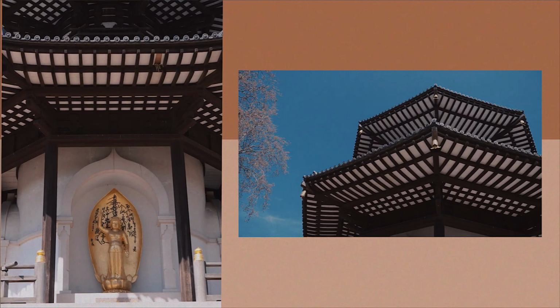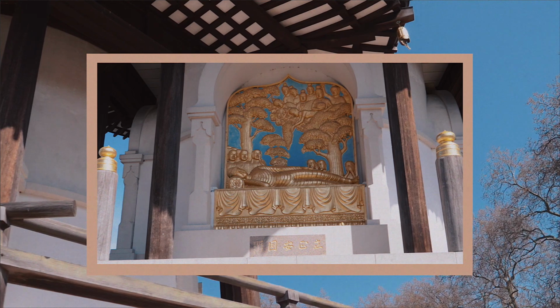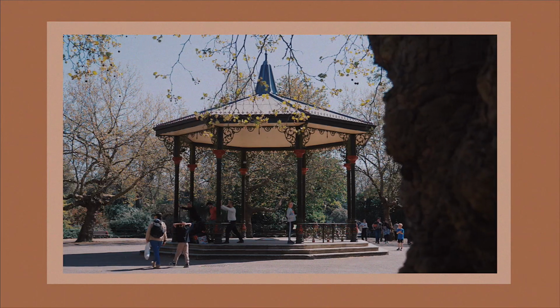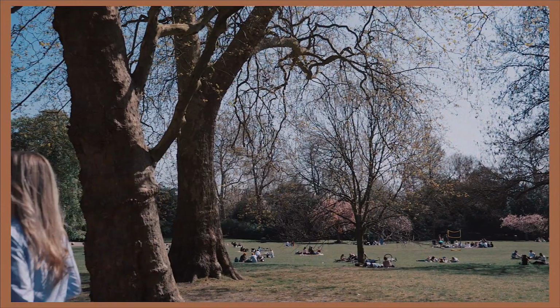This is an offering to London from the Nipponzan Myohoji Buddhist order as part of the 1984 Greater London Council Peace Year to promote world peace. The 4 gilt bronze statues in the pagoda reflect monumental moments from Buddha's life, and it's a wonderful spot to visit, particularly during this time of year.